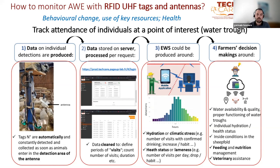This kind of technology, the UHF, it's not only useful by itself. It's useful when you merge the data with other technologies. So we also try to add cameras, and we also have the information from the water meters, automatic water meters.